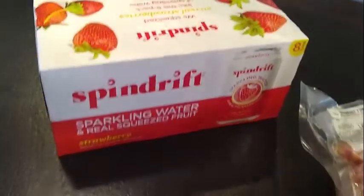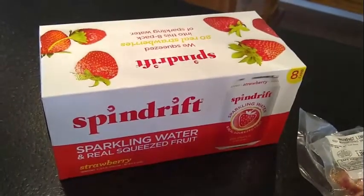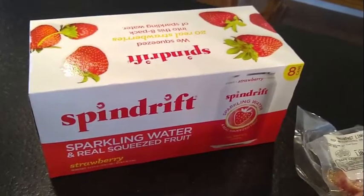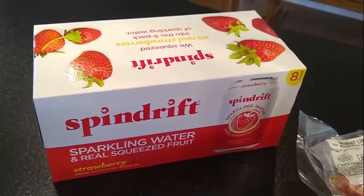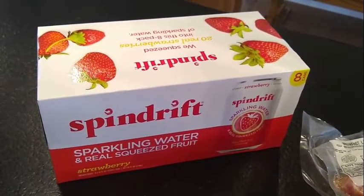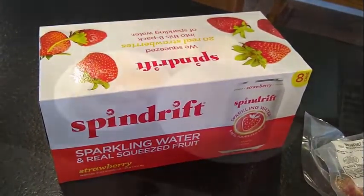And then I bought this new drink. I don't know if anybody else has tried this. I'd love to hear your comments on it. This is my first purchase of it. It is very low in carbohydrates, but it actually has real fruit in it. So we'll see. I'm just checking that out.